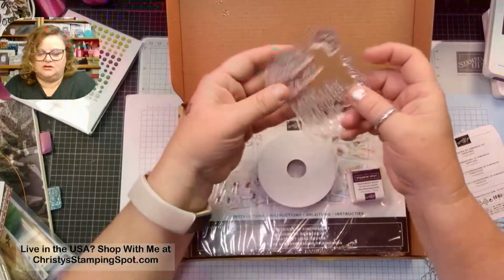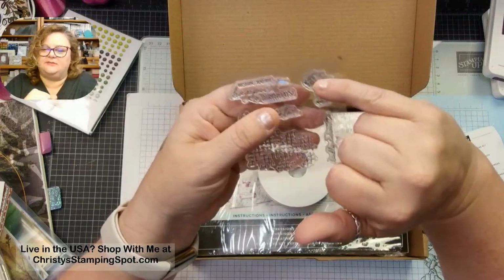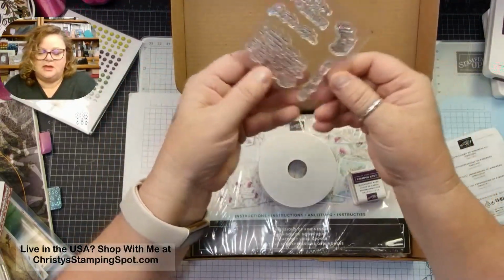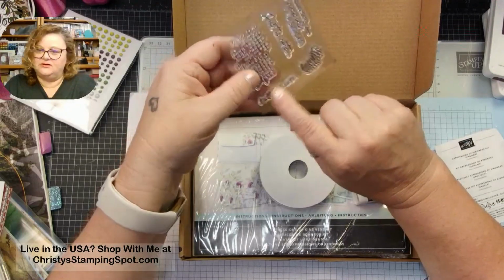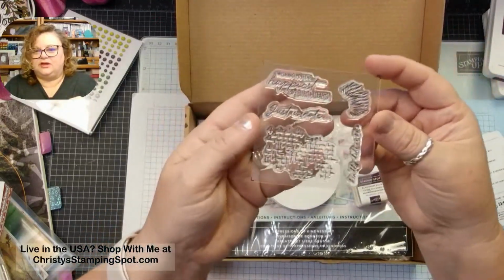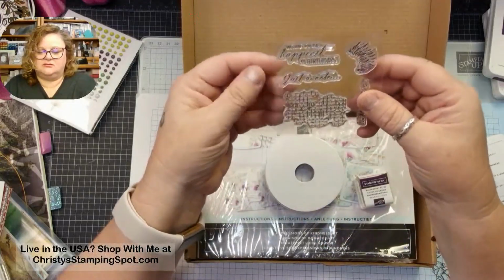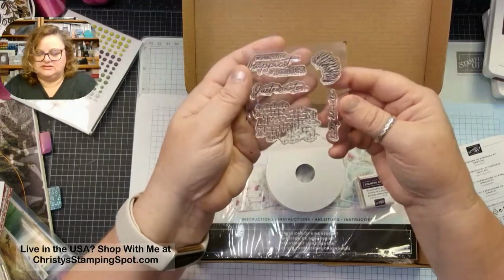So this is a stamping one. Guys, it was like $23. This little stamp is to add to our thistle, and it says kindly deliver to. Oh, that's nice. Just a note, wishing you the happiest of birthdays. And then it has a really pretty hatch background stamp, kind of a texture stamp, which is really pretty. So that's the stamp set.